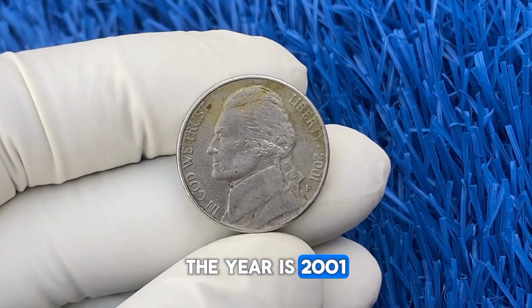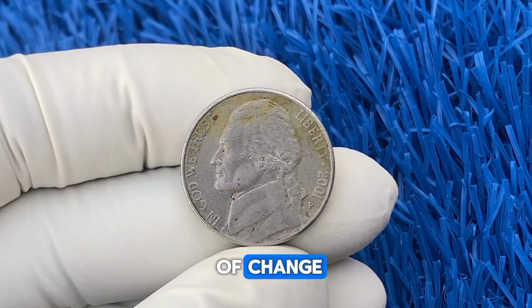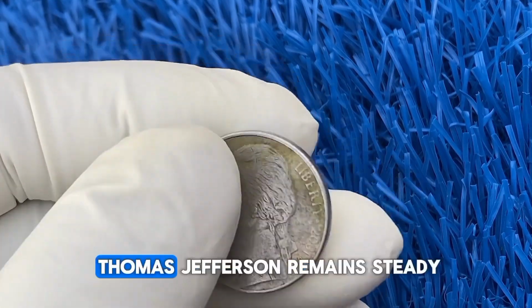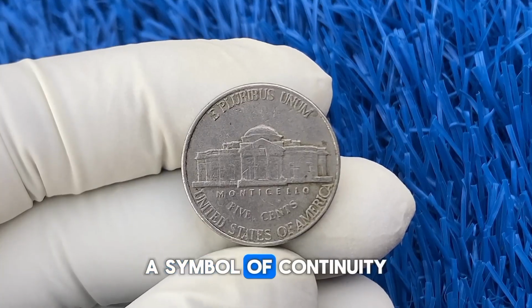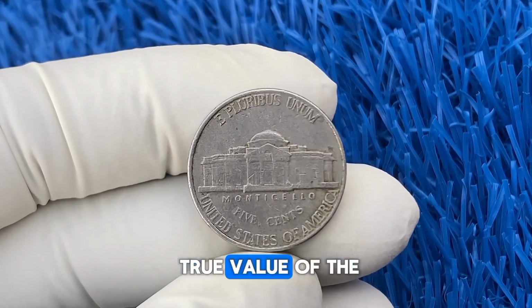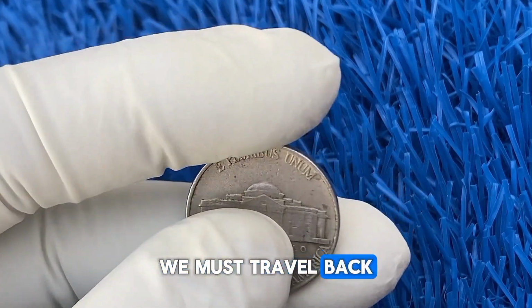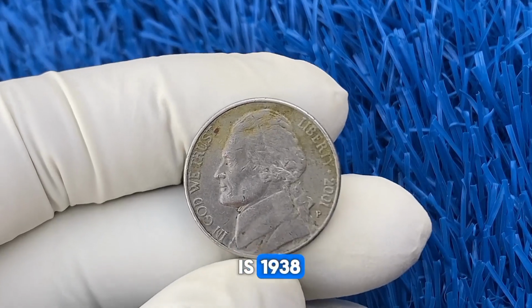The year is 2001, a time when America stands on the brink of change. The country is stepping into a new millennium, yet the face of Thomas Jefferson remains steady on the 5-cent piece, a symbol of continuity, tradition, and pride. But to understand the true value of the 2001 Jefferson nickel, we must travel back to the roots of this iconic coin. The year is 1938.